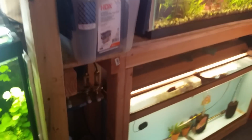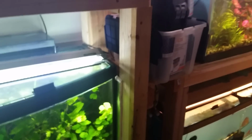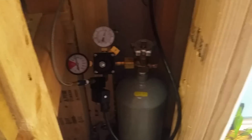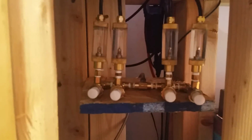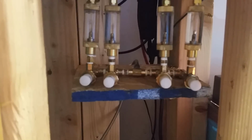Let's see, what other catastrophes have we been dealing with in the fish room? My CO2 system. A while back, I had gone and built a new manifold so I could run CO2 to my various different tanks. Yesterday I got home and noticed my 20-pound CO2 tank was almost empty after only a little while. This is my little 5-pound tank. So I redid that manifold again and went back to a brass manifold. I finished building this yesterday.